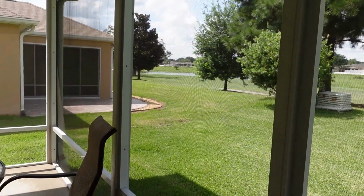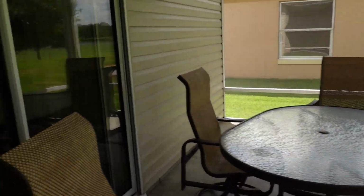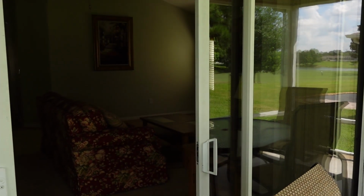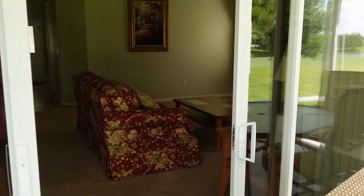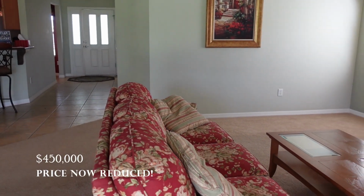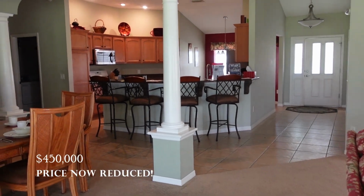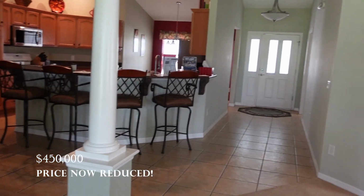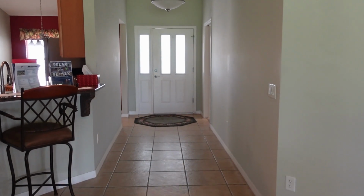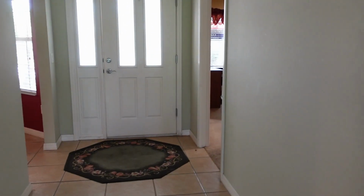Nice view. You know me, I'm honest. For $465,000, it is absolutely not my favorite, especially now that it's been on the market for so long. It's just overpriced. That's my opinion, but someone else may love it.